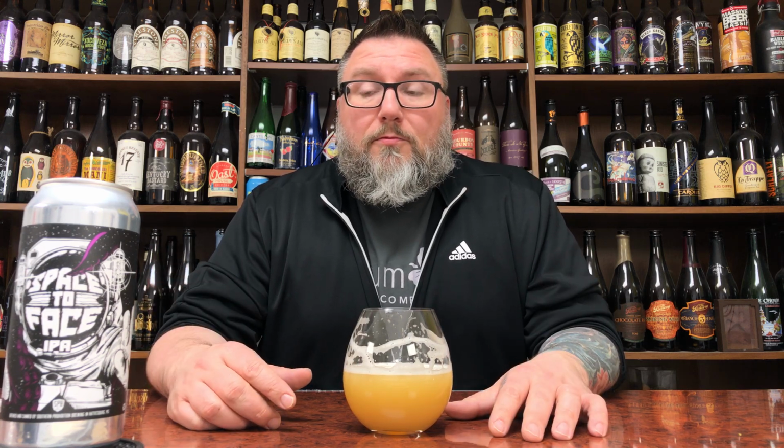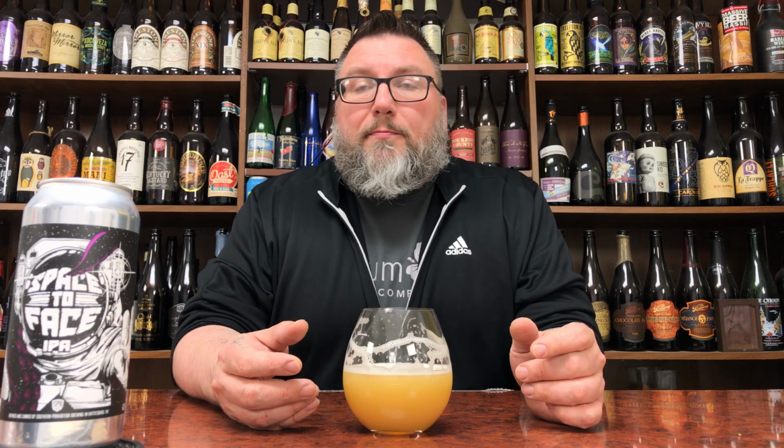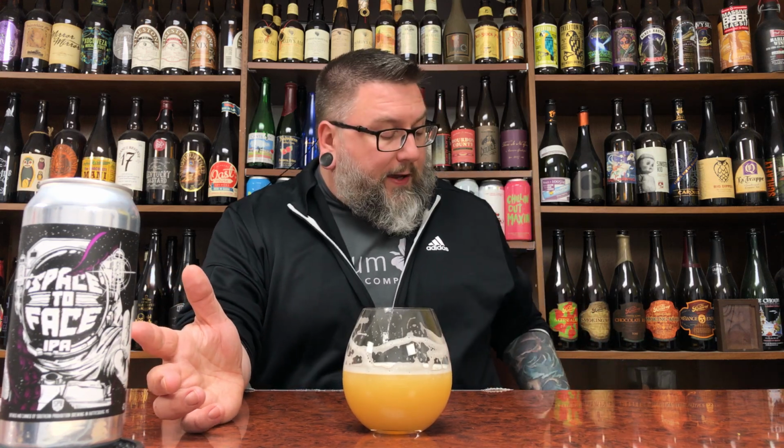The first two are absolutely fantastic, especially on the hazy IPA front. I can't wait, I've got one more to go, and it's a Rocky Road Stout. Can't wait to see what that one does. Value and availability, no idea. It's a new brewery. I assume this is going to be market value, just like every other brewery, probably anywhere from $14 to $18 a 4-pack, give or take.